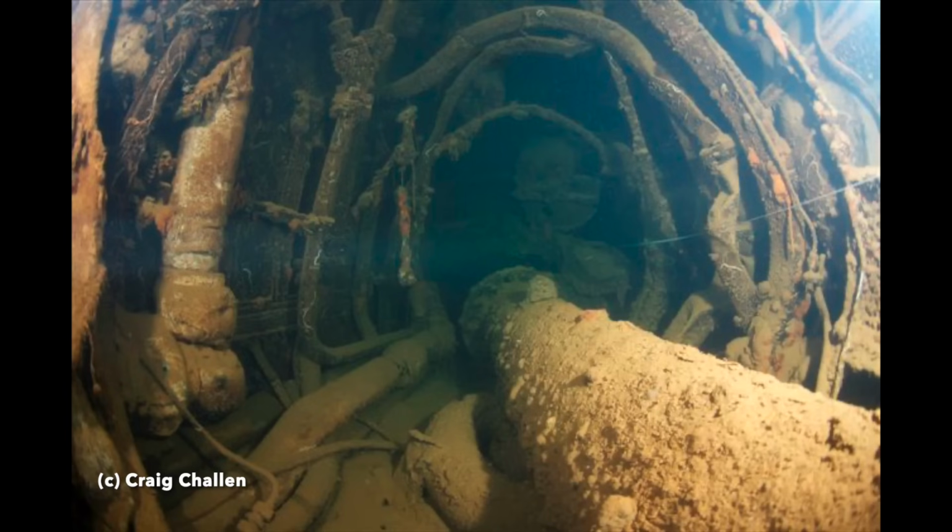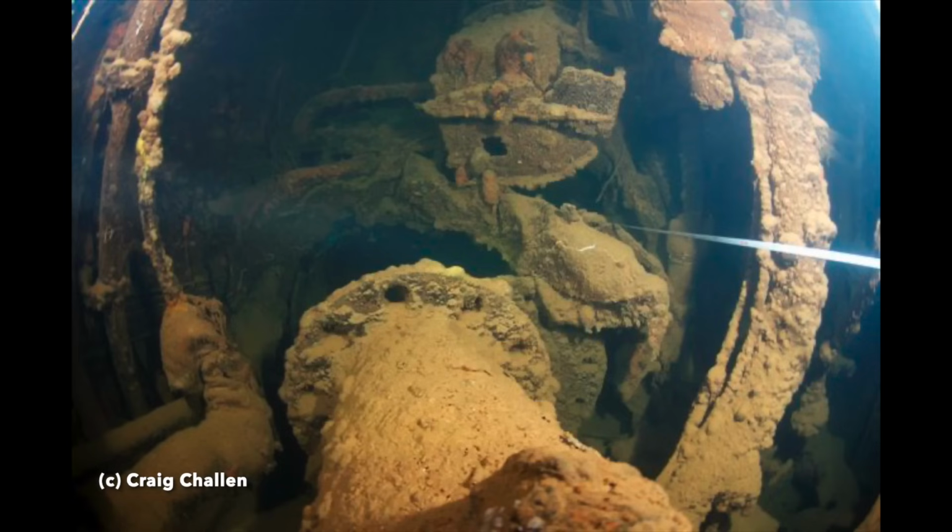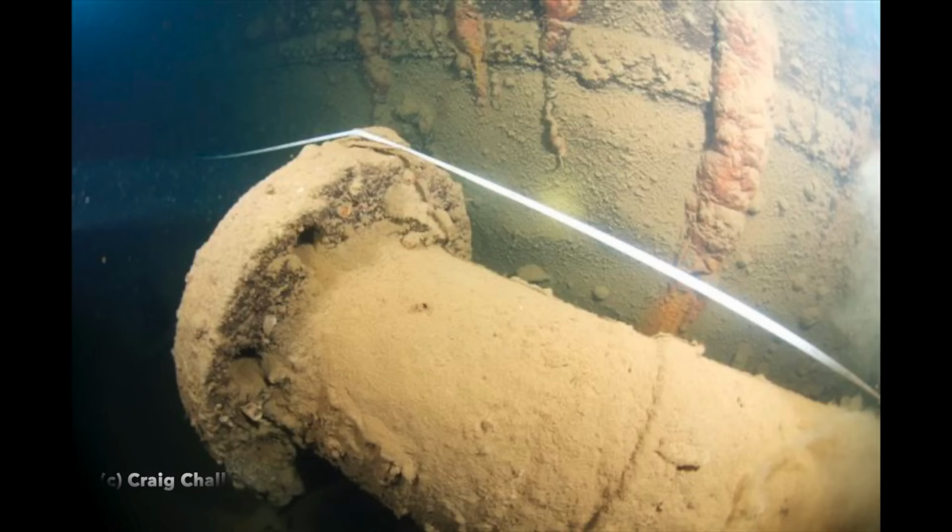It was water from this first port side torpedo strike that brought on the port list and caused the battleship to settle by the stern. This was the crucial and fatal hit.